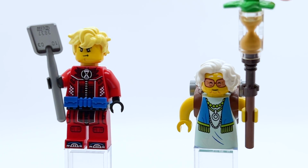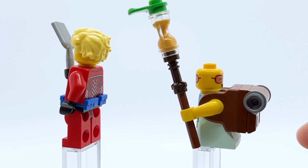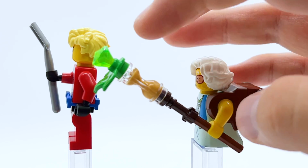She's just like an old lady with these red glasses, and you can see she does have an alternate face where she's like smiling and laughing. The bag that she has on her back is brick built, and you can see she comes with a staff with an hourglass on top, which is similar to the staff that she comes with in other sets. However, it is a slightly different build with a green leaf on top.